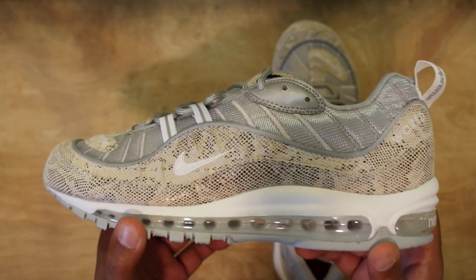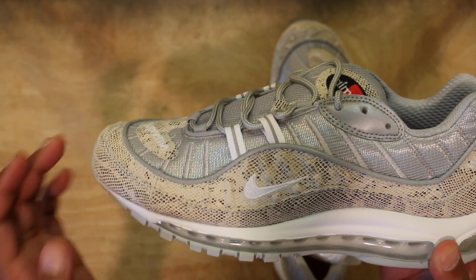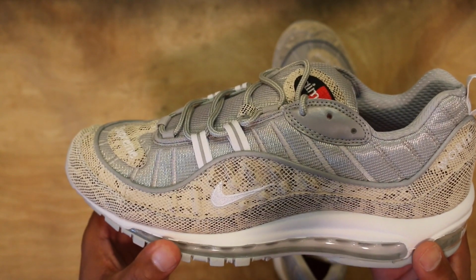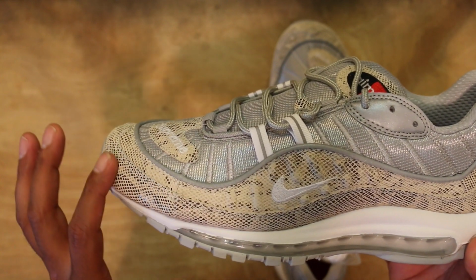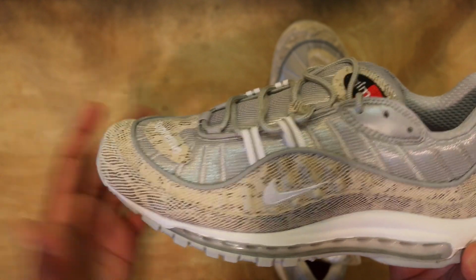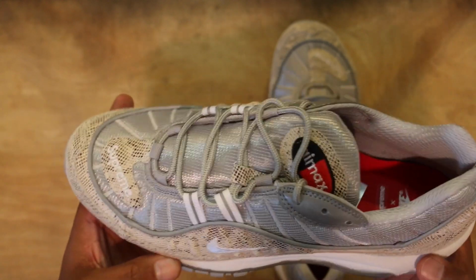Super dope. I kind of want snakeskin now, not gonna lie to you. The material is on point. I thought it was like a mesh overlay that made it look like snakeskin, but this is very, very clean. I can't even explain it. It feels like they took snakeskin and put it on the shoe. Exactly what it feels like. So quality is definitely 100% on point.